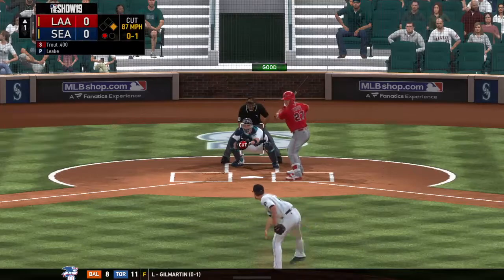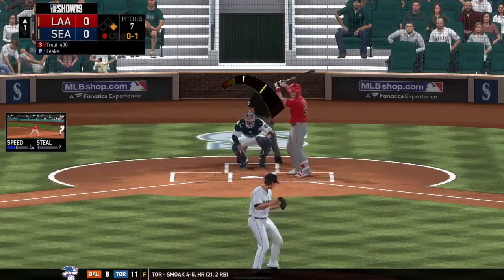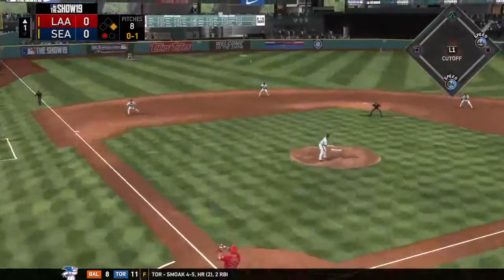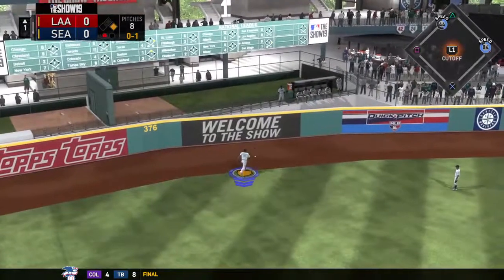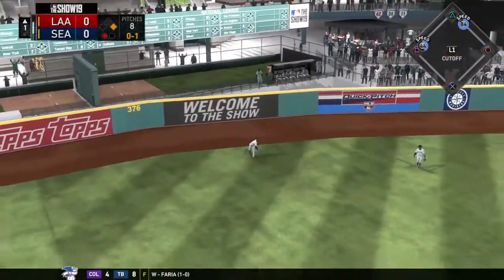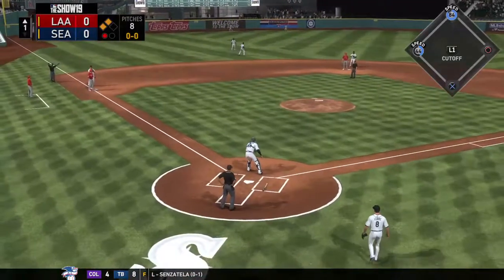And standing in, the ever-dangerous Mike Trout. 0-1 the count. Ready with the 0-1. A swing and a drive sent out toward the gap. And that'll get down out there near the wall. And they'll have runners at second and third following the one-out double.